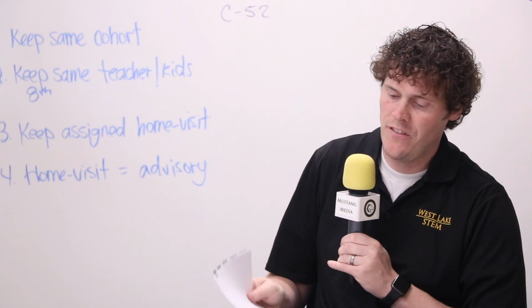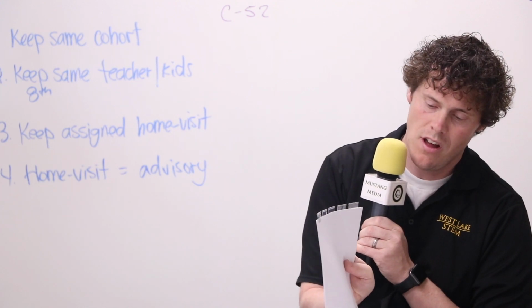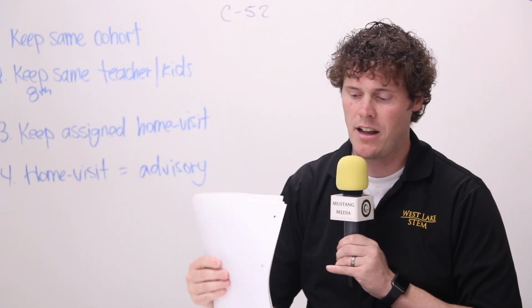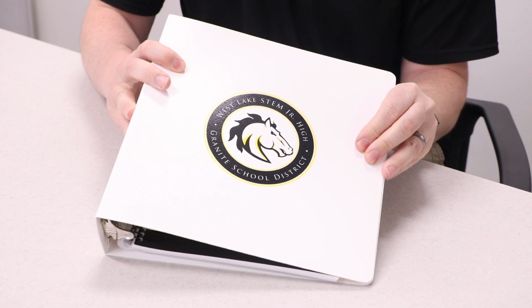You can also put in, if you have some of your own or some from a teacher that is willing to share it with you, just some spare paper. And I'm going to put a little bit of my spare paper here just in the back. That's it. That is the all-important Westlake STEM binder.